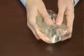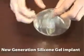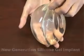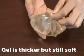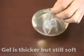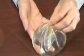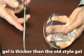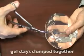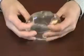Next, we'll look at the new generation gel implants. This is an example of that implant. It's a cohesive gel or gummy bear gel implant. The inner contents of the implant are still relatively soft, but the gel is thicker than the old style gel. If the shell is cut or if the implant loses its integrity, the gel does not run out, it stays clumped together. I can make a deep cut into the implant and it maintains its shape. That's the technology behind this new implant.